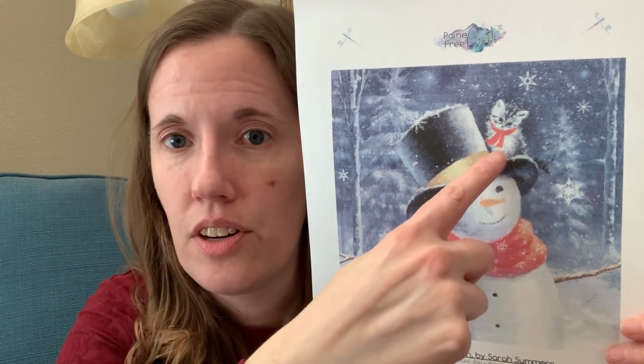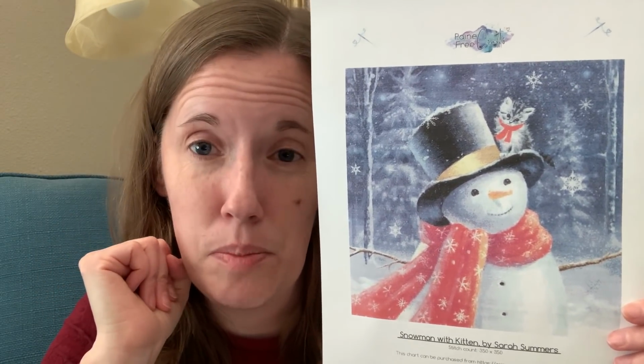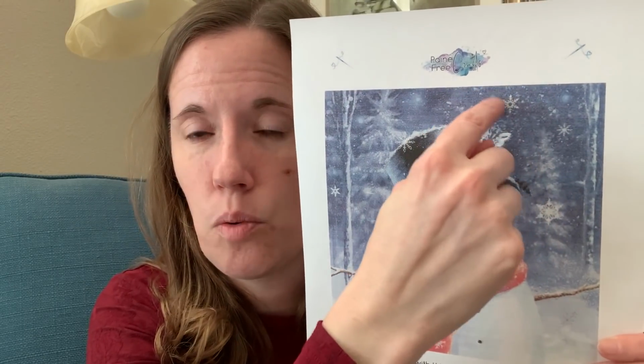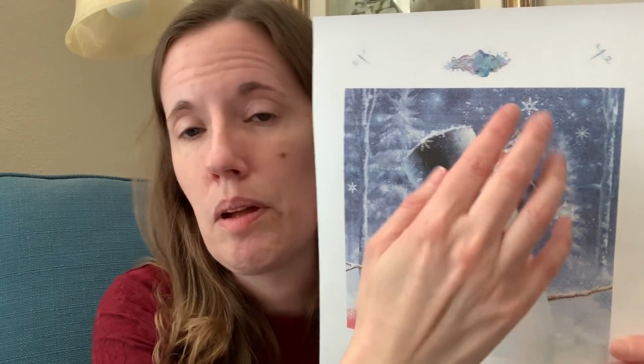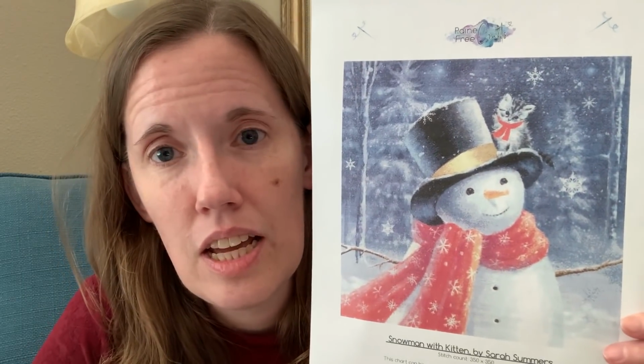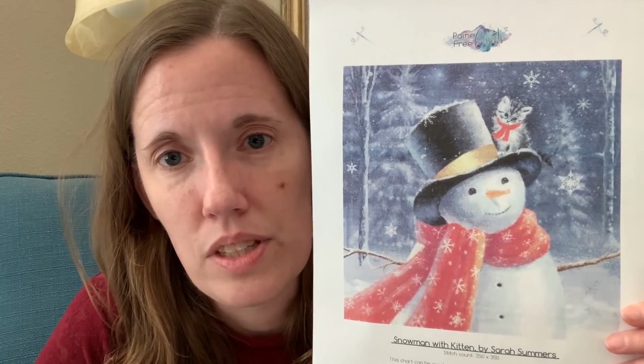This one, my daughter loved, and she really wants to stitch the kitty. So we're actually gonna stitch this together. I'm gonna probably do it on 18 count Aida, and I think I'm gonna count over and then maybe just count down so she can start the kitty, and then I'll do probably most of the rest of it. We'll probably work on this for years, so if she gets really into stitching later, maybe she'll do more of it, more of the snowman and stuff.